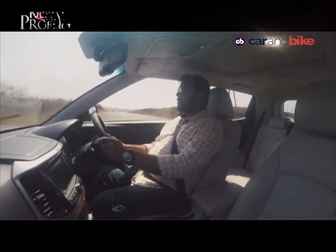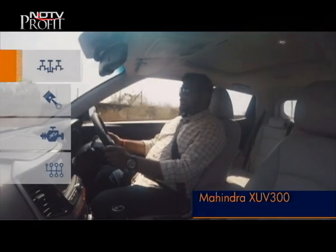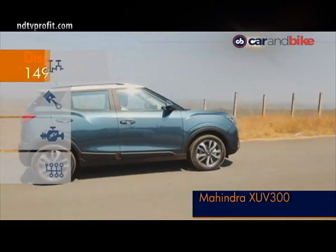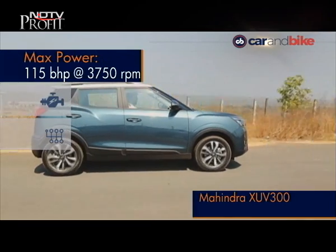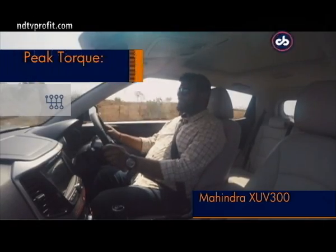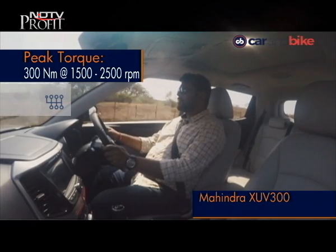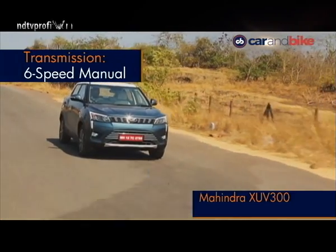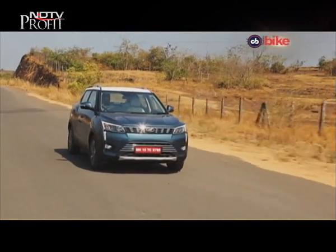Coming to the performance, the 1.5 litre diesel engine makes about 300 Newton meters of peak torque between 1500 to 2500 RPM, and Mahindra says that this is best in class. So right from the word go, there's this nice lovely swell of torque which comes in really handy when you're pottering about town, and also it makes for quick overtakes when you're driving on the highway.